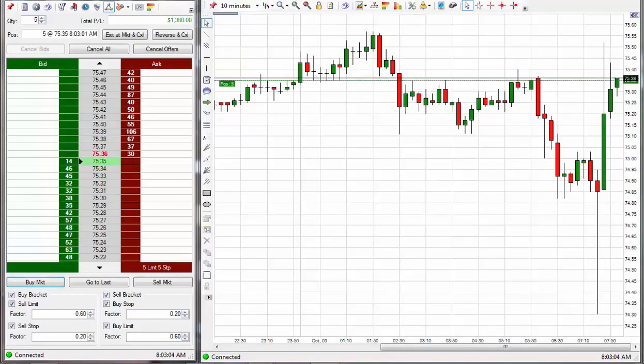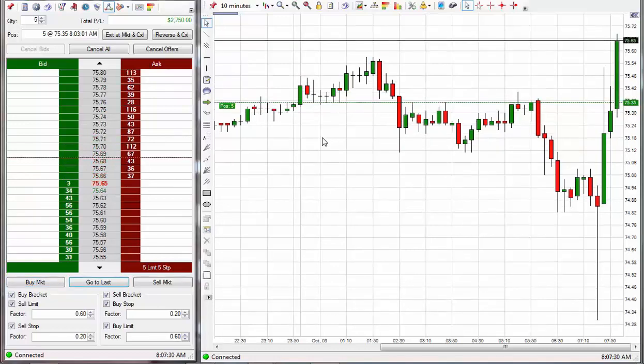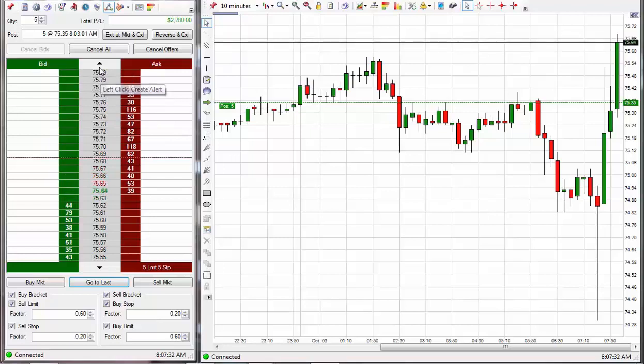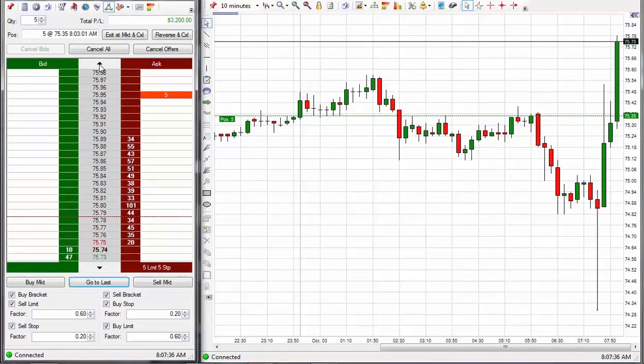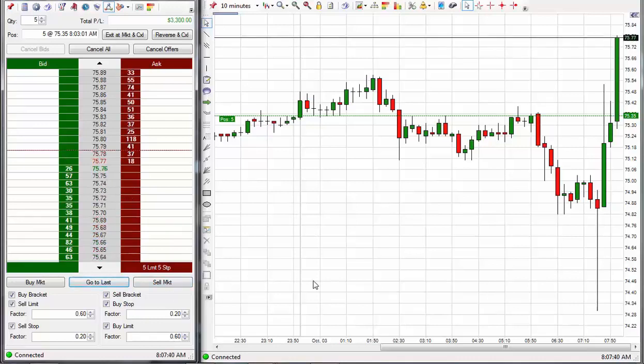Okay, I do have another long entry here. Let's see, 60 ticks would take me up to 95. I'll just keep it up there for another 60 ticks here. I'll come back. It's shooting up higher here. 65, 75. Got my exit up at 95. Getting closer.